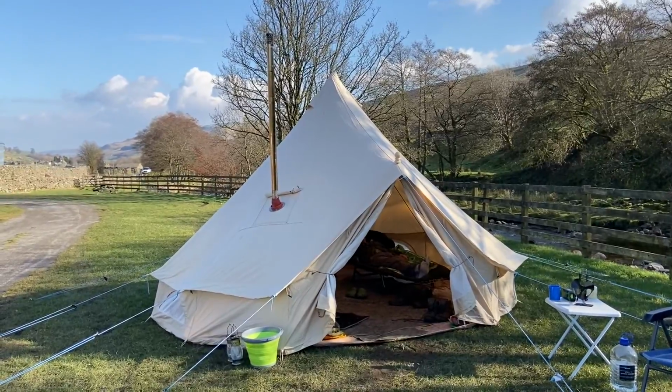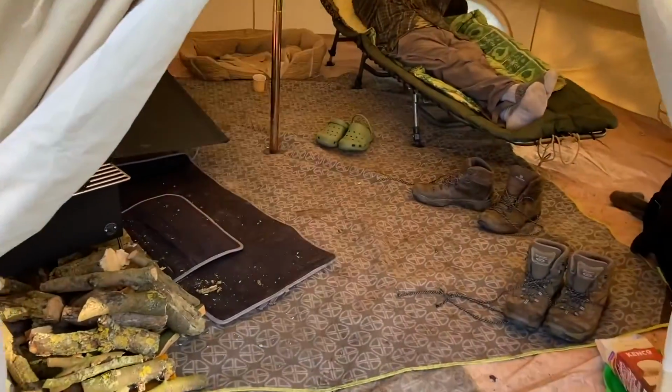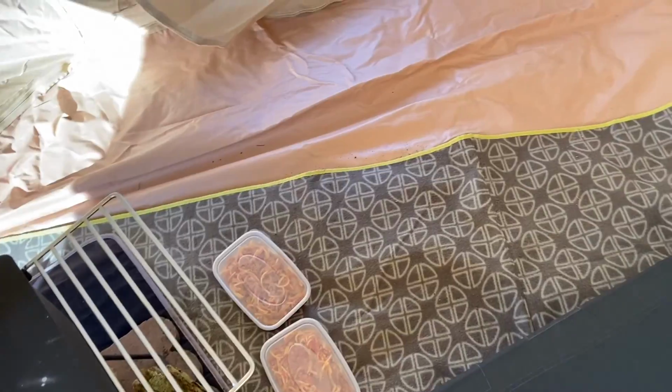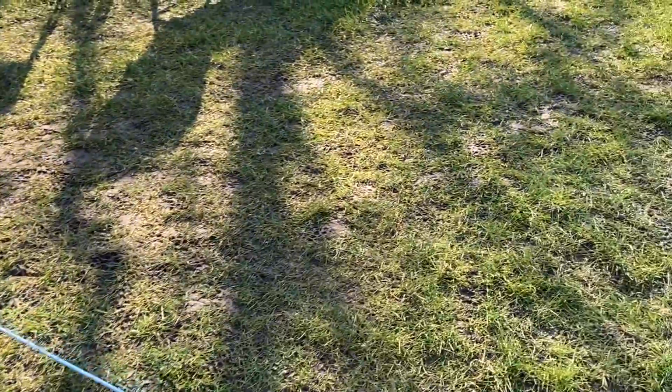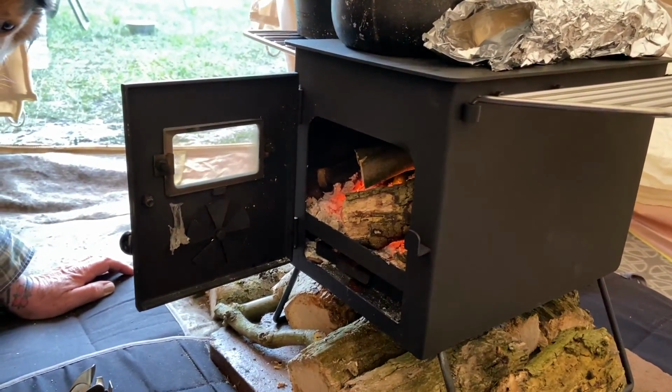My granddad's just been cutting some logs up so that we stay warm all night. And later we're going to have us spaghetti bolognese. We're going to take Freddie on a walk, and now we're just chilling for a bit. Grandad's just relaxing as well. We're putting some more wood in the fire.